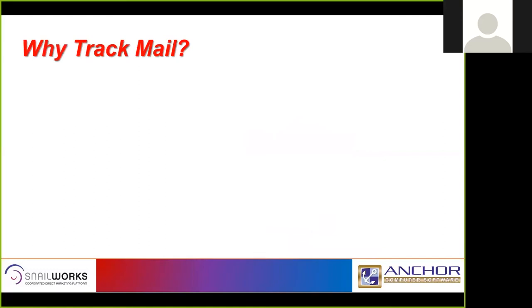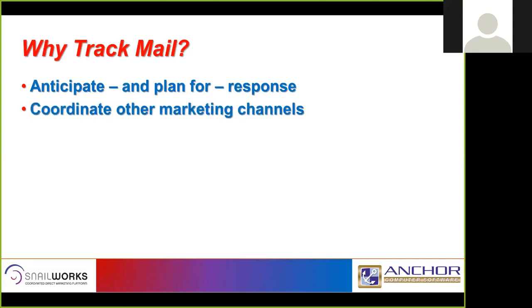So why track mail? What's the benefit to tracking mail? There are a lot. They're substantial. One is to anticipate and plan for response. For example, fundraisers know their call centers are going to get calls and they're going to receive mail coming in. They want to know when that's happening so they can schedule staff, anticipate cash flow, and all the things that come with response. So when you know exactly when your mail is getting delivered, you can do that.